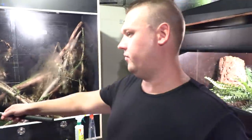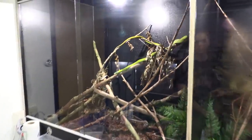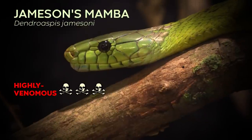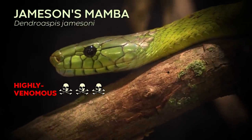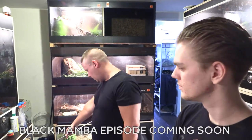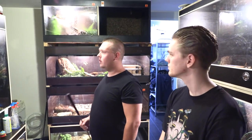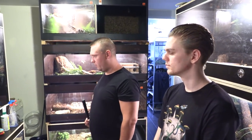Let's start here. This is Dendroaspis jamesoni. James's Mamba. You don't see them very much in the hobby. Most are wild caught. These animals were in very bad condition. This one also, and the black Mamba below was also in bad condition. But it took me 4 months and a lot of antibiotics and treatment to get them well. And I'm surprised they all made it.